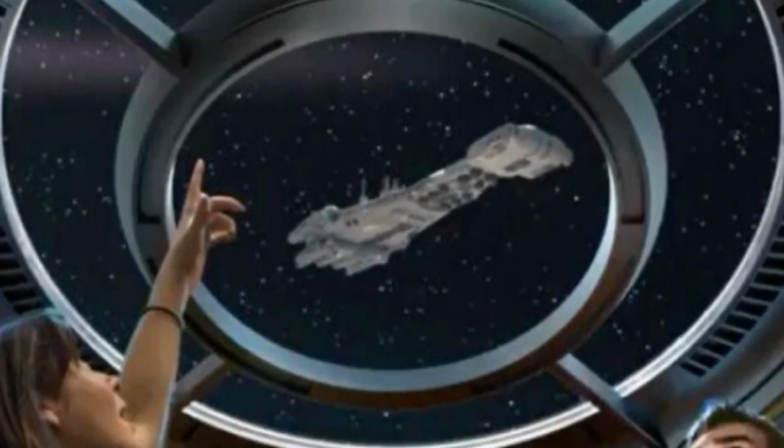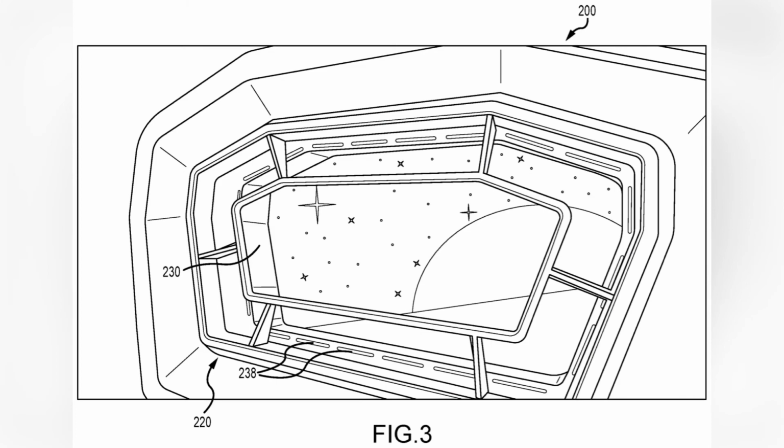And the final element, of course, is the guest, who can stare for hours and hours out at the planets, stars, passing spaceships, and galaxy.